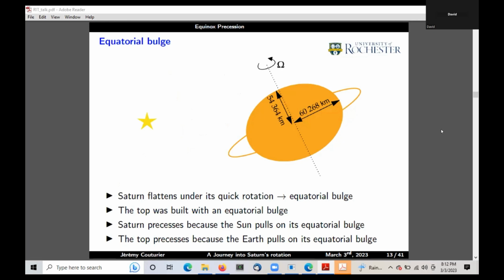Okay, so Saturn and the top both have an equatorial bulge. Saturn, because it's rotating, and due to the pull of the sun on the equatorial bulge of Saturn, Saturn has this precession motion. That takes several million years to complete the full rotation if we neglect the presence of Titan.